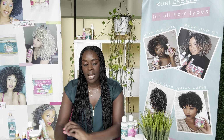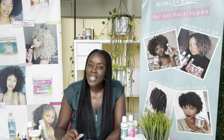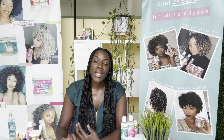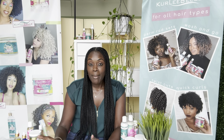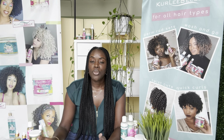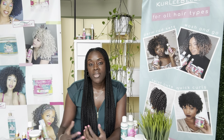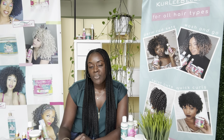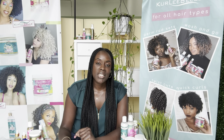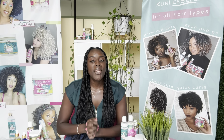So let's go over it again. Five reasons why you're contributing to having low porosity hair. Number one, overuse of heavy products. Number two, incorrect use of protein deep treatments. Number three, skipping heat when you're doing your deep treatment, which doesn't allow the hair shaft to open up and absorb the moisture. Number four, using cold water every time you wash, so using cold water even to rinse out your shampoo. And number five, frequent use of silicones and mineral oils.